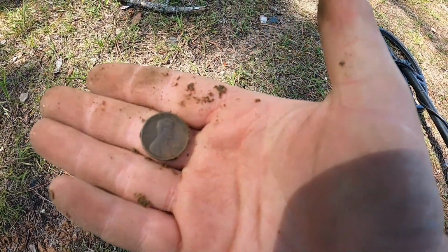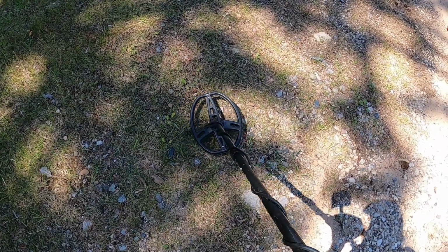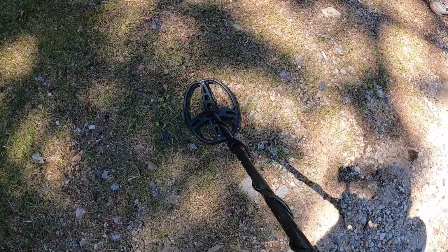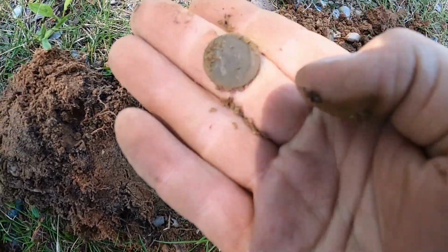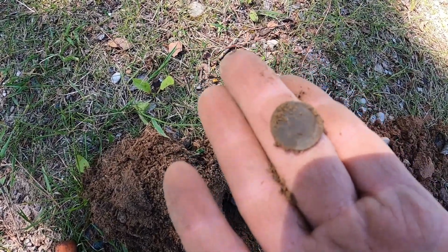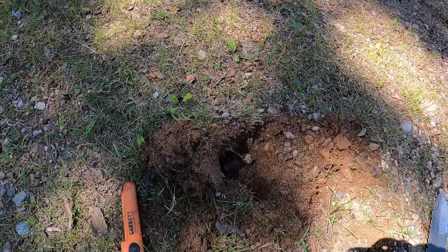That might be the last dig. We're making our way back to the truck, so this might be the last coin before the wrap-up. We got about a 80, 81 right in here. Seems like a small target, so I'm gonna dig it. All right, here it is. Got it right here. It's another coin. It's a dime. Awesome. Looks like 1999 from what I can tell. Oh, that's the year you were born. There you go, yep, 1999.